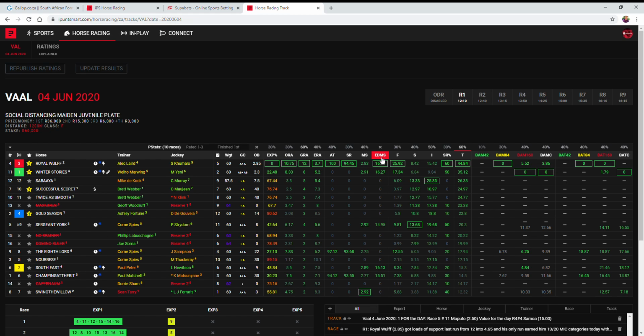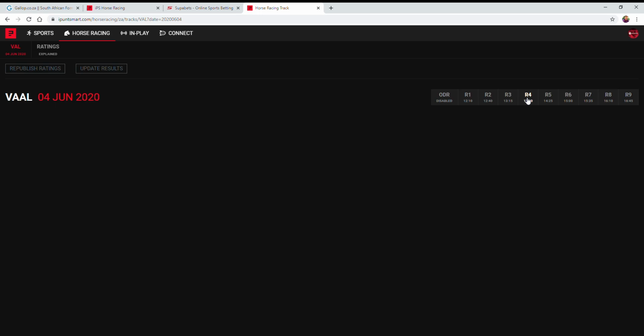It also takes any change in weight, for an apprentice allowance or any other allowance, into account, and it also takes into account the distance change. If you see the values here in green, it means these values were obtained over the same distance category as we are running today. If you see them in red, it means they are not, so they cannot be trusted because they were over a different distance category. And I'll see if I can find an example here for you.